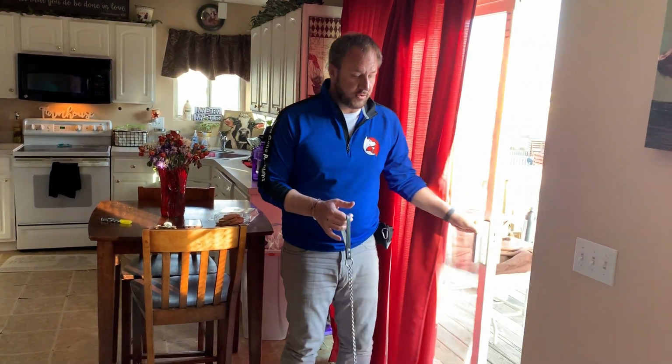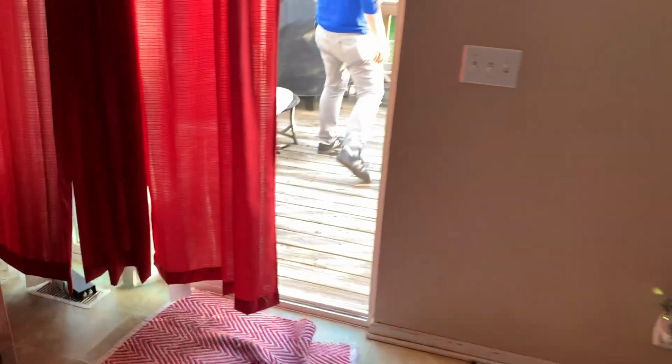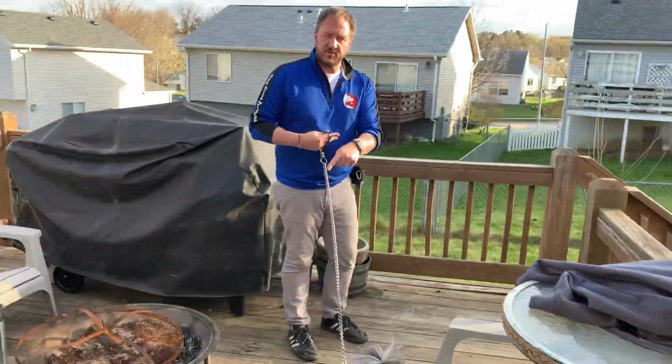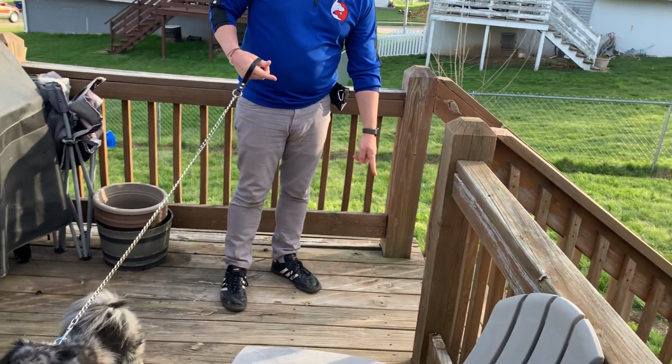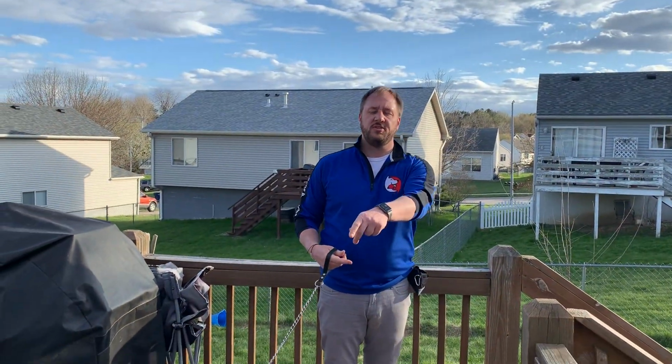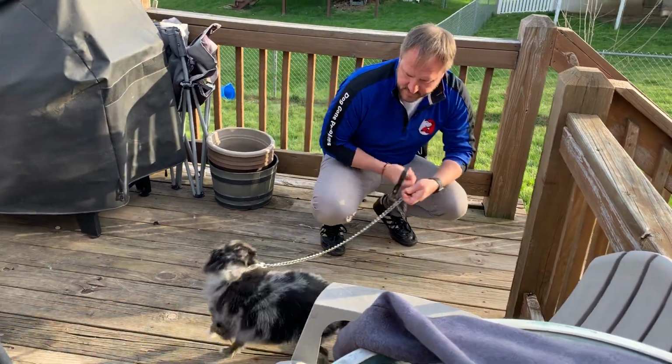Now we're gonna go outside, I'm gonna show you the next step. So I'm gonna go through the door first. We'll have our cameraman follow us. Right there is probably a good spot. All right, so the next step is I want to teach the dogs that I want them to sit right here. So I do the same thing I told you there. So Whiskey, Whiskey, Whiskey.